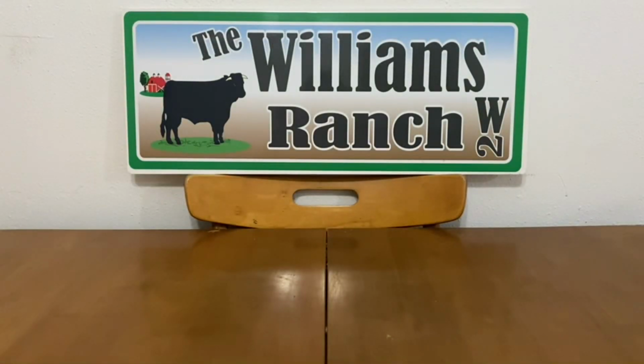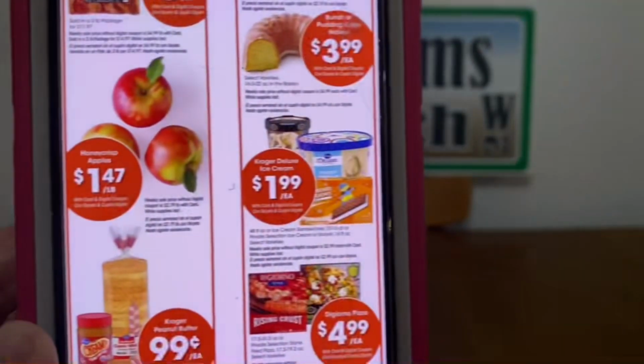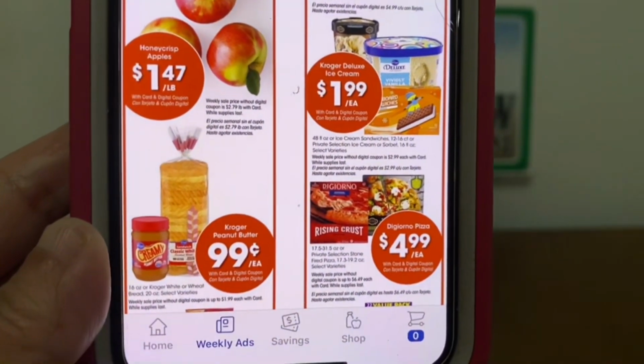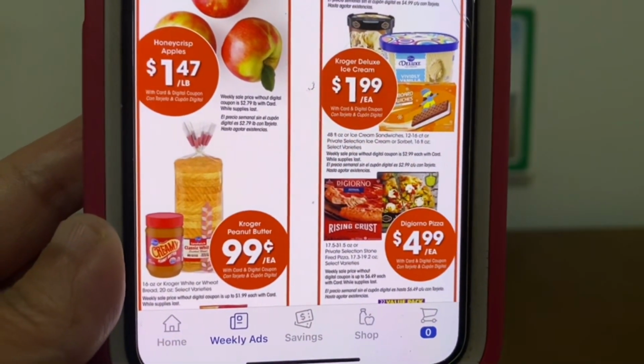And we can't forget the ice cream. It is Kroger brand, but $1.99. Excellent deal. And we also have Kroger peanut butter, 99 cents.